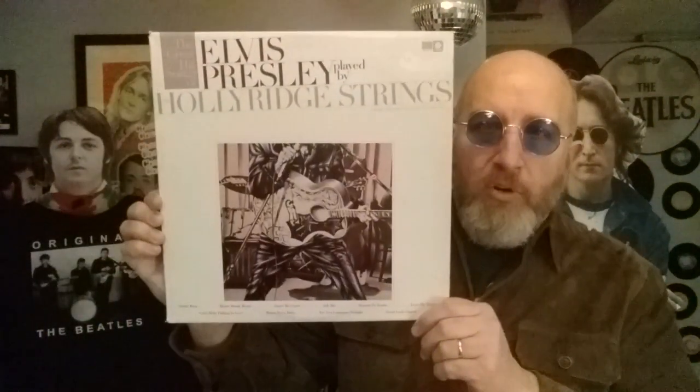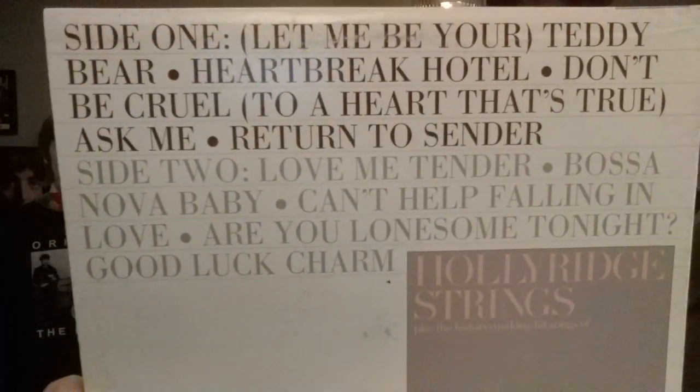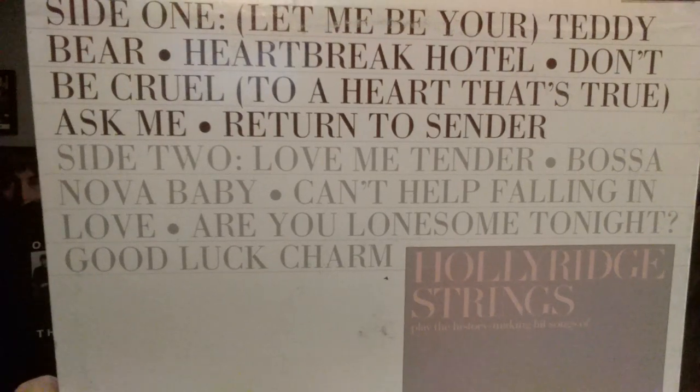I'm not sure exactly what that label is. And I have the album playing, so I can't show you the label, but basically it's like a yellowish label, and it shows the Capitol building in the background in silhouette. But this one's called The Great Hit Songs of Elvis Presley, played by the Holly Ridge Strings under the direction of Stu Phillips. And it's got a great cover. I like that cover there, that image. And then here are the songs on the back, which you get of Elvis's material.